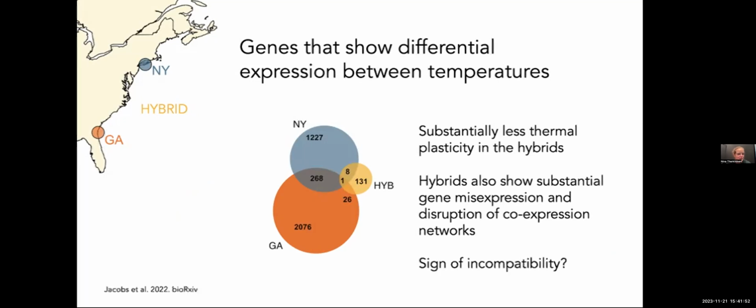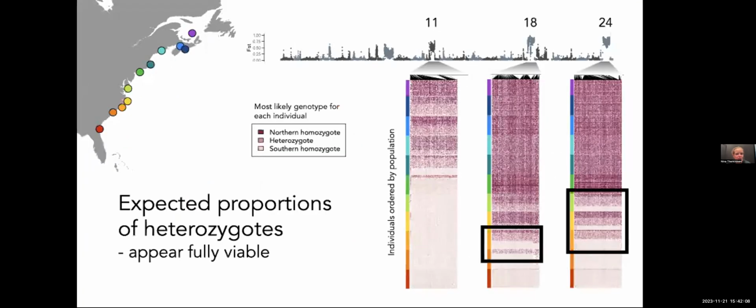So this is potentially suggesting that there could be some kind of incompatibility in these hybrids that are mixed between northern and southern types. And this is definitely something that we're looking into more to better understand. But it seems to contrast a little bit with what I showed you earlier about how when we go and sample in the wild, we basically see expected proportions of homozygotes, heterozygotes, and other homozygotes in each of the locations where all three haplotypes are present.